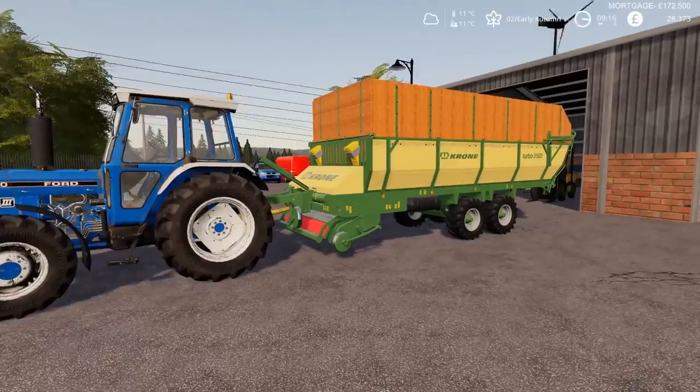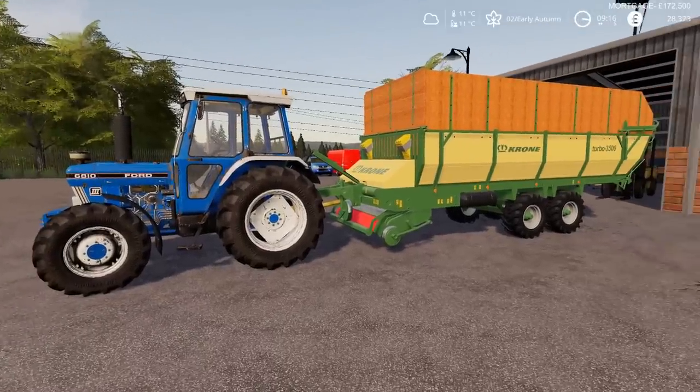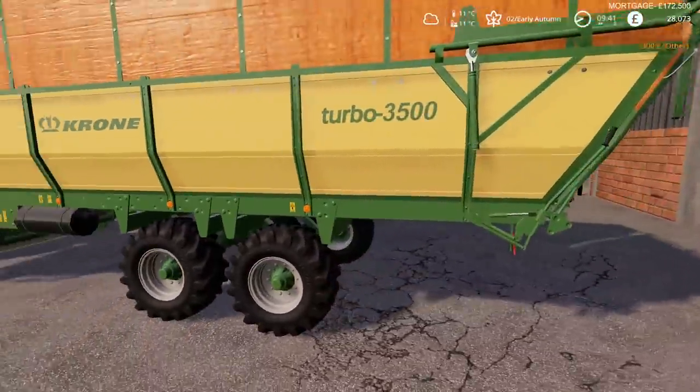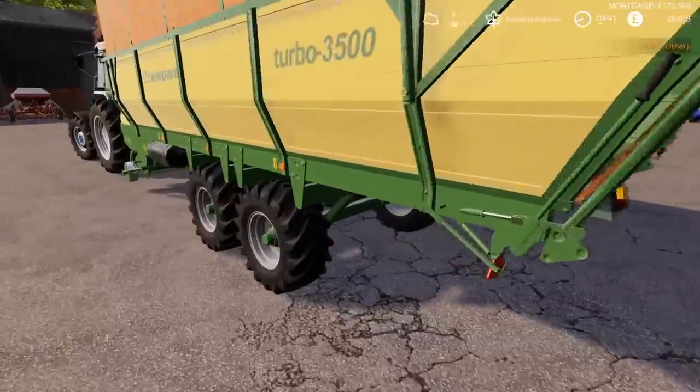I'm afraid I've kind of just completely lost that tractor. Okay, so yeah, it's all paid for today. So this is it, the Chrome Turbo 3500 with Chevron tyres.